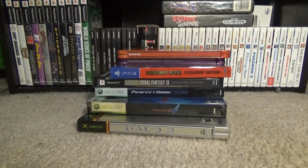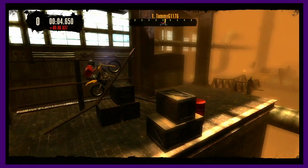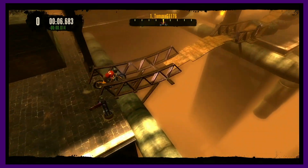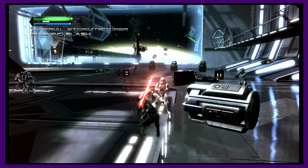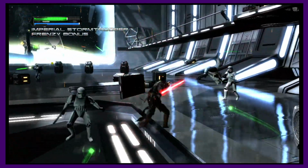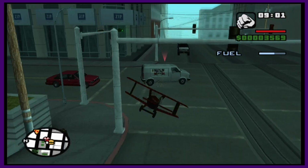Steelbooks are the default option for when a video game company wants to release a special version of a game. There are a large number of games that come in Steelbooks, and while they aren't just relegated to games, you can find Steelbooks for movies, TV shows, and whatever the fuck Total Recall's doing. For today, we'll be looking at Steelbooks in the video game industry and see how they've evolved through the generations.